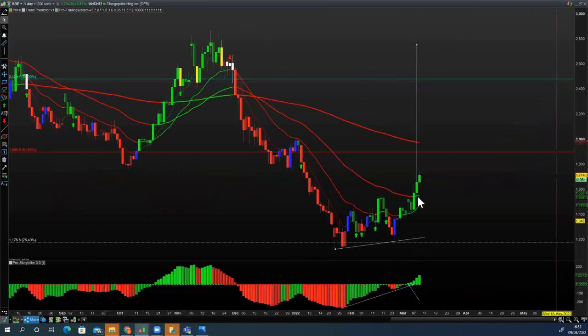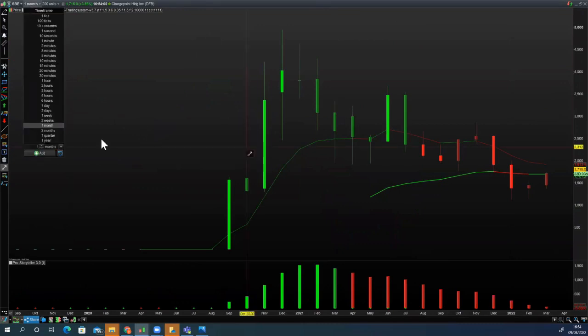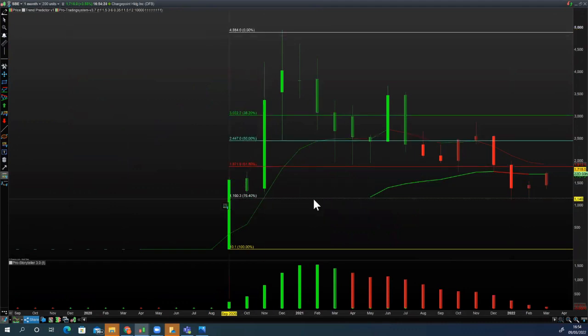Then just a quick stock for you. This is ChargePoint EV. It's one I think the guys have picked out in a stock pick scan club. We've had quite a push down in this. If we look at the monthly and the weekly, it's lots of red on the board, but perhaps now we are hitting a key area of support. If we take it from when this stock launched in the IPO, I think it was back in September 2020, and measure the fib, we're just bouncing from this 76.4 fib here.